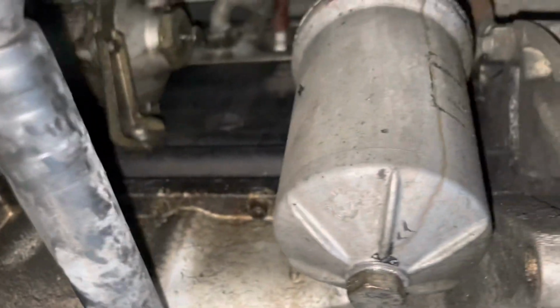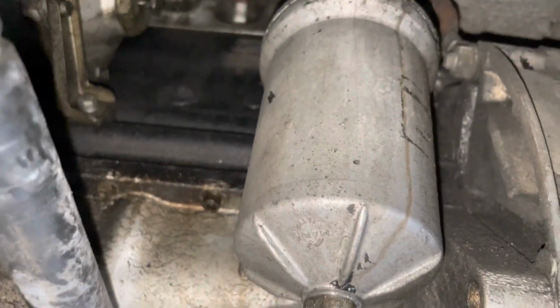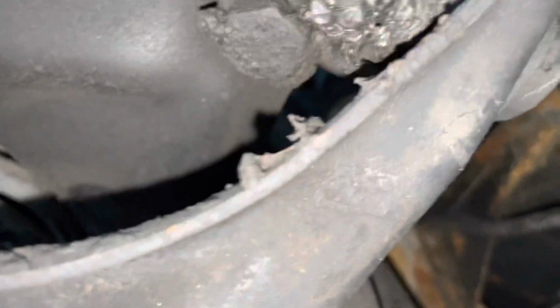While we got it up, we're gonna change the oil because, well, fuck, we're here. It probably hasn't been done for 55 years. Yeah, probably. It was black, but it wasn't gross. So we'll change that. It's no big deal. A little rusty crusty. Bushings are fucked.